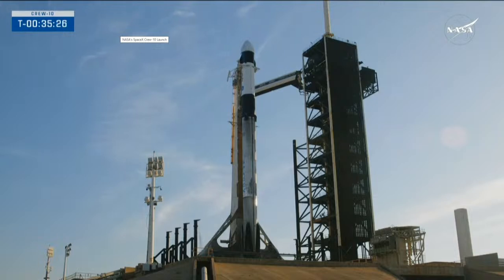Interestingly, speaking about that, the crew can actually hear the fueling process. So they can hear the valves, they can hear the flow of the fuel as well. So interesting for them to be following along with the process. Can hear it, see it, and feel it.